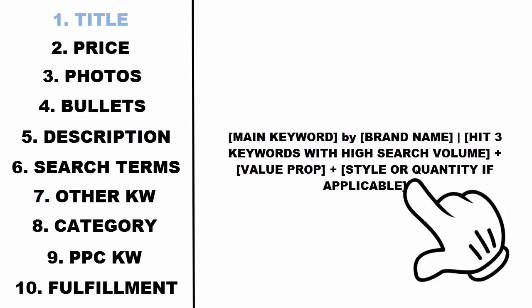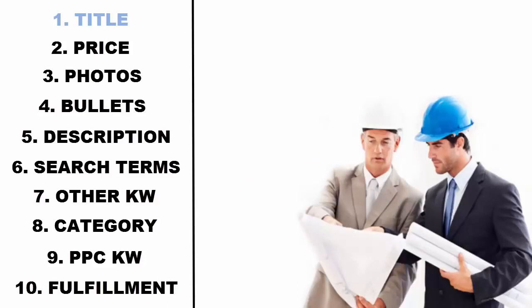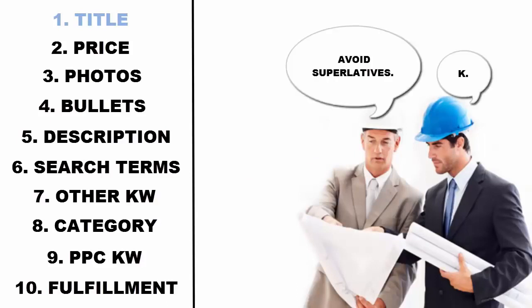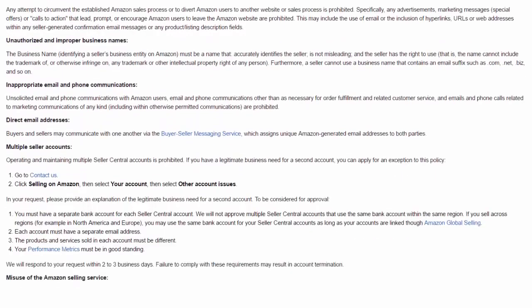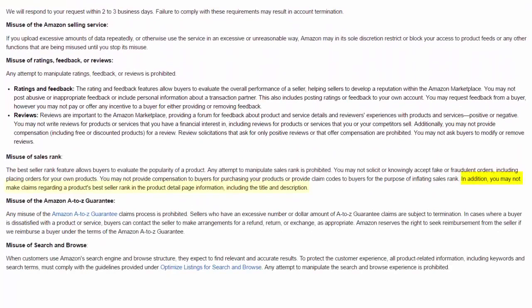And lastly, on this subject, a healthy dose of caution. You should, in my opinion, avoid superlatives. So stuff like number 1, best, best-selling. I say this because of a section in Amazon's prohibited seller activities and actions that says, in addition, you may not make claims regarding a product's bestseller rank in the product detail page information, including the title and description, which is open for interpretation, but to me, number 1 claims are ranking claims, and I'd stay away lest the listing get de-indexed or something.